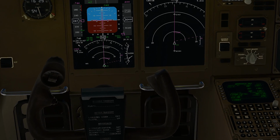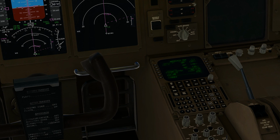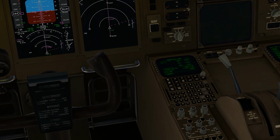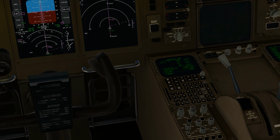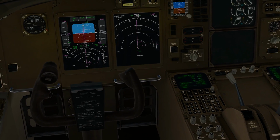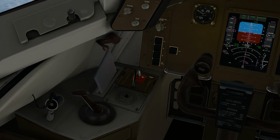So, VREF, all we need to do is put that in. Flaps 30, 126 is what that's going to be. So 131. Let's go ahead and put that. VREF is already in there. VREF 126. Okay, it's already got it. All right, sweet. So we can just say, yeah, that's good to go.